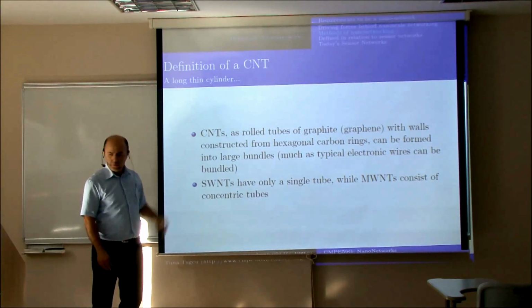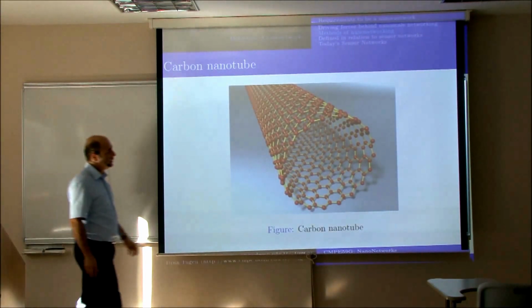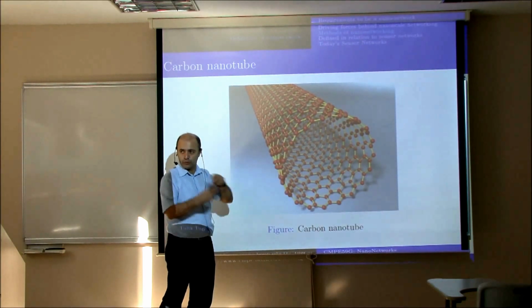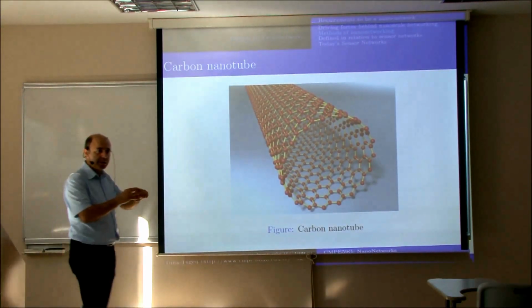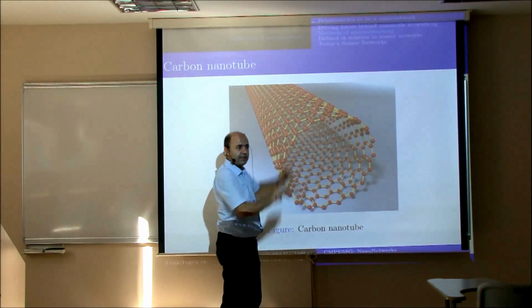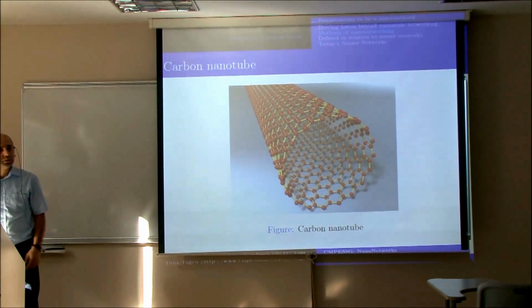Now, one of them, what you see in the previous figure, would be a single wall nanotube, because you have a single wall, or you could have many of them, one inside the other. In that case, it would be a multi-walled nanotube.